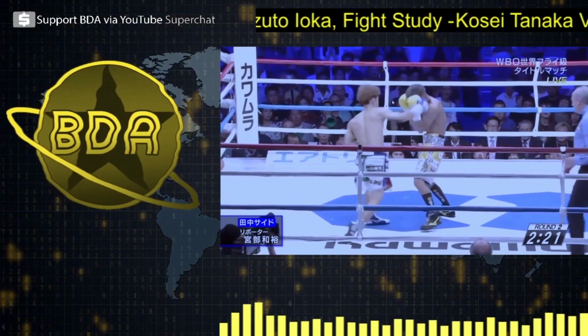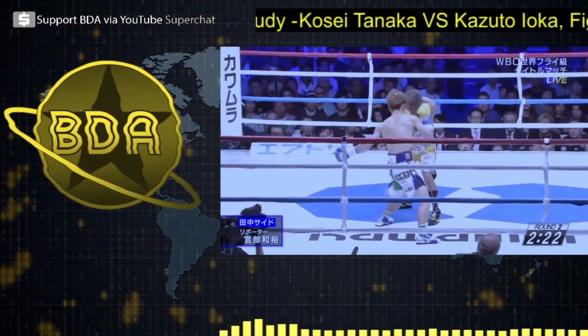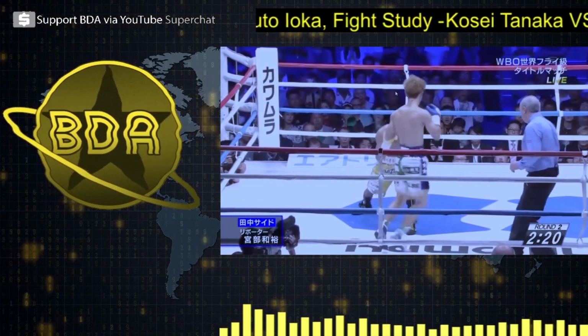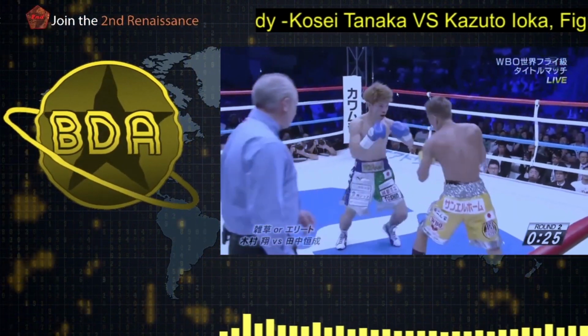Doubling up on the left hook. I mean, look at this hand speed. Two left hooks. He's just showing off here. Two left hooks to the body. Jab. Jab again. Right hook. Changes angle just a little bit. And that's how he hurt Kimura here.